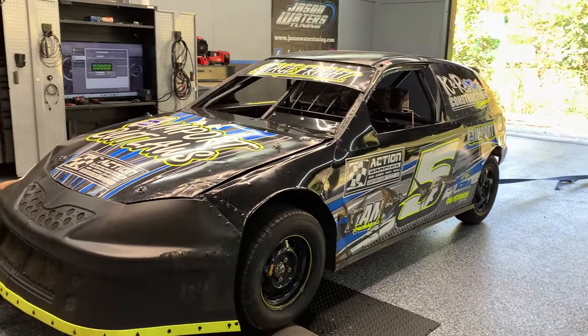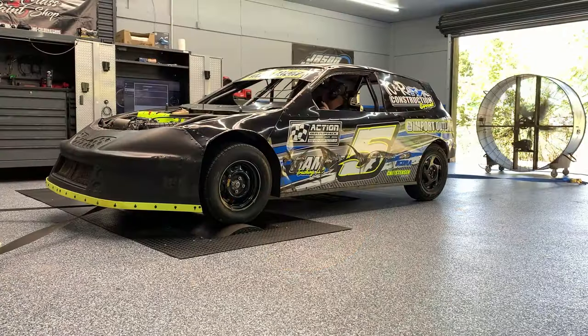All right, guys, we've made it to Jason Waters Tuning. We're getting ready to dyno the new motor. Curious to see what it's gonna make. All right, guys, so Jason's working on getting this thing strapped down right now. We're gonna fire it up, do a little bit of a break in, and then we'll be making some pulls on it. What I'm hoping for at least is about 274 horsepower, 201 torque, somewhere around there. So we'll see how close we get.